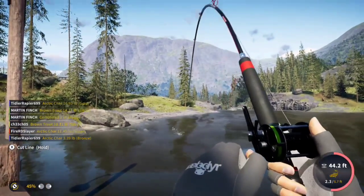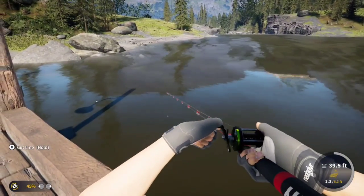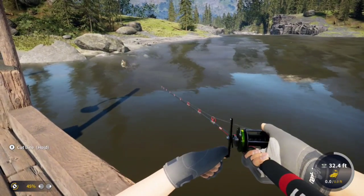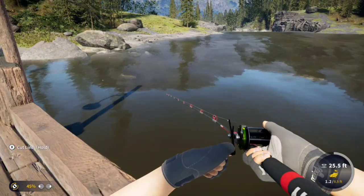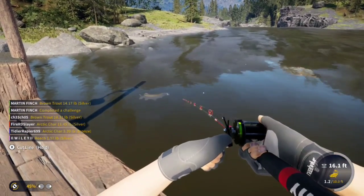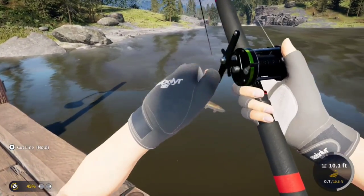Whoa, look at that. This is my very next cast. This is my second cast in the same server, the next cast right after I caught that diamond. And I think this is another diamond. I've never done this before. This server is insane. Back to back diamonds. Yeah, it's a diamond for sure.